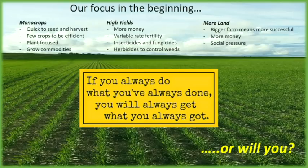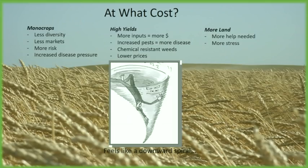We used variable rate fertility. We used whatever insecticides and fungicides were necessary to control our pests, and we used herbicides to control weeds. We were also under the social pressure thinking that in order to be successful, we needed more land. After we were first married, we continued to buy more and more land, and thought, more land, more money, life would be good.